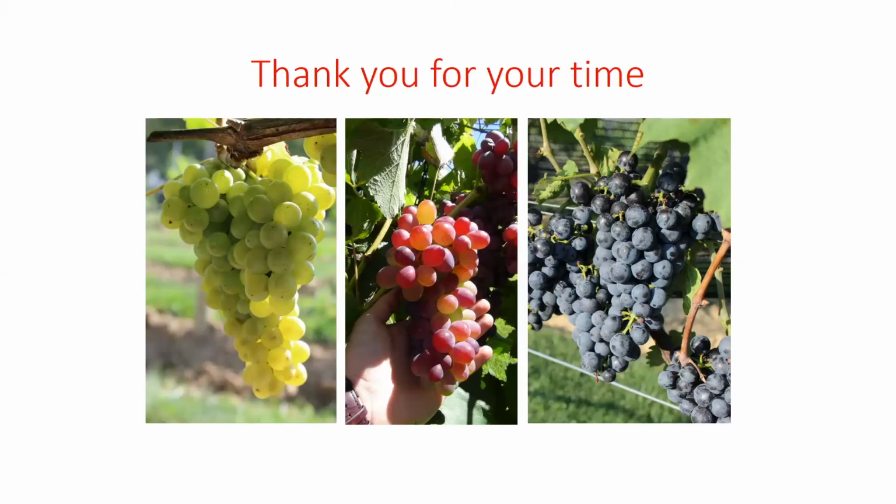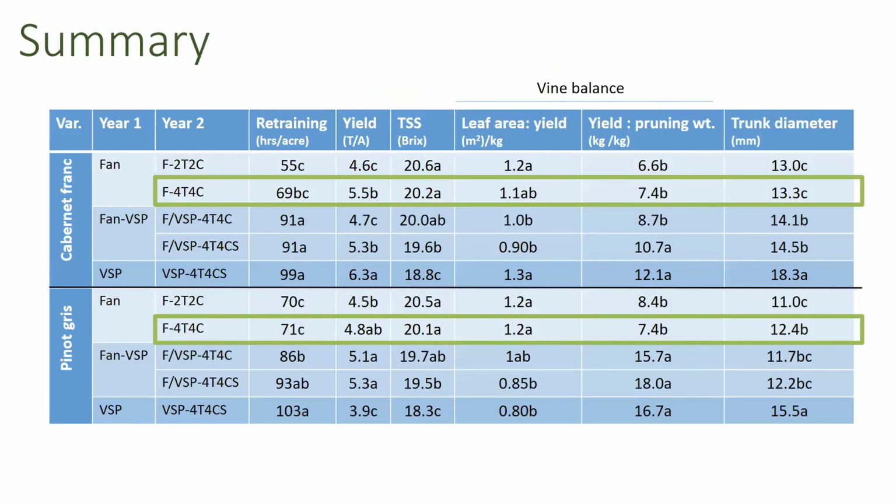Okay, great. And Horst wants to know, please explain again why you recommended fan training when your best performing system in year 2 was VSP spur pruned. I would answer that by going back to my slide here and saying that it isn't the best performing. It has the highest yield in year 2, but it's not the best performing because those VSP trained spur pruned vines were considered not balanced, and at the end of this 2-year study, they had the largest trunk diameter. It was more difficult to ripen those grapes because they had lower Brix at harvest.